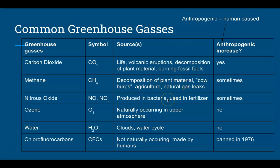Nitrous oxide is not a huge concern, but it is a greenhouse gas. It's both produced by bacteria and by humans, so it's sometimes an anthropogenic increase in the amount that we have. Ozone, it's just up there. It actually protects us from UV light. We like ozone. Water, it's complicated, but basically water both adds to climate change and reduces it for reasons we'll discuss. So don't worry too much right now about that.